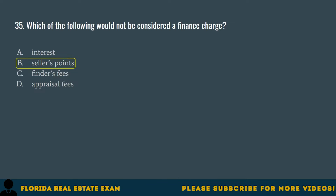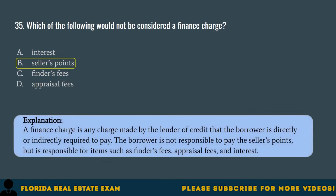Seller's points. A finance charge is any charge made by the lender of credit that the borrower is directly or indirectly required to pay. The borrower is not responsible to pay the seller's points, but is responsible for items such as finder's fees, appraisal fees, and interest.